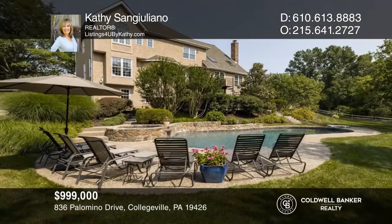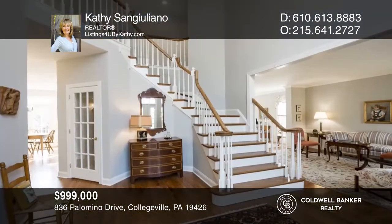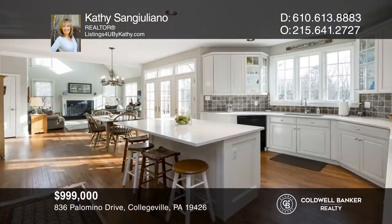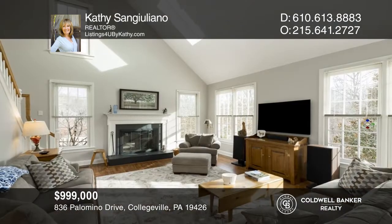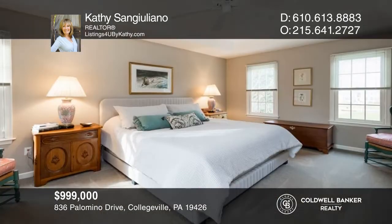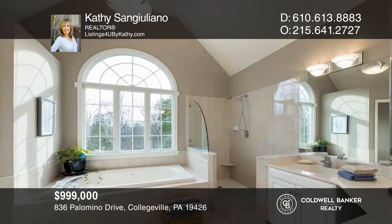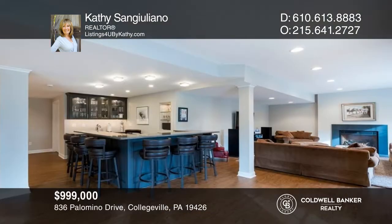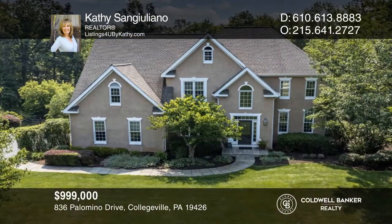Welcome to this fabulous home that has it all. This amazing private backyard retreat features a pebble pool, hot tub, and lush gardens backing to 3,300 acres of Evansburg State Park. Nestled on a cul-de-sac in the Hidden Forest community, this 5-bedroom, 3.5-bath home has over 4,500 interior square feet of living space and sits on over 1 acre of land. Notice the abundance of upgrades as you tour this beautifully appointed home. Want to know more? Call Kathy San Giuliano today.